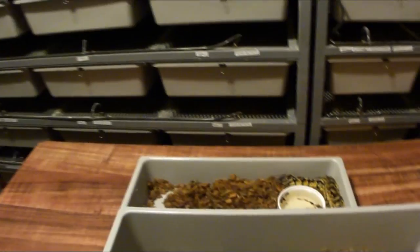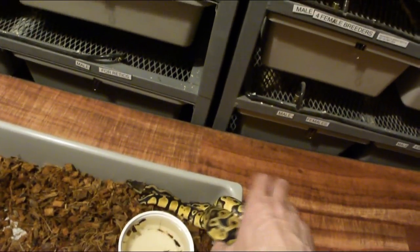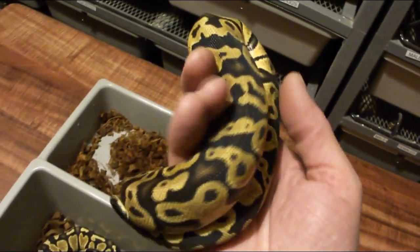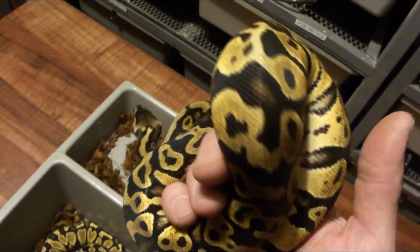So I jumped into the scaleless head project last year, and I really had some good success with a lot of my pairings, and I hit the odds pretty good. I want to show you just what the scaleless head can do to a ball python. This is one of my pastels, and a pastel is really inexpensive now. They typically sell for under $100. Just a regular pastel ball python.